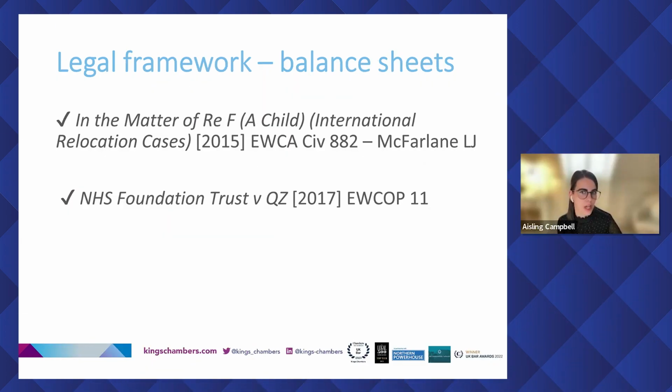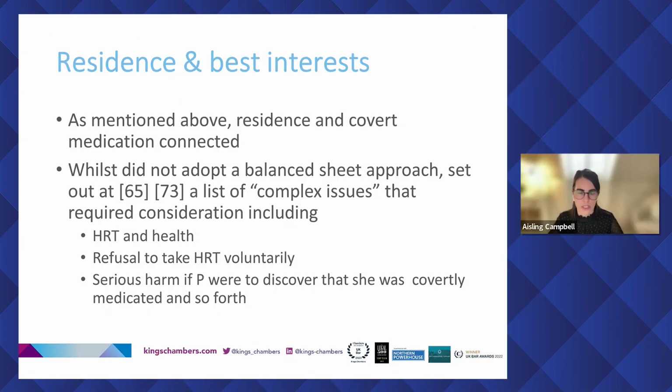And on the next slide, I've set out two cases that Mr. Justice Poole effectively refers to underpin that analysis, that when evaluating the balance sheet approach, we need to be very careful with its use. So that takes us then to Mr. Justice Poole's decision on residence and best interests.